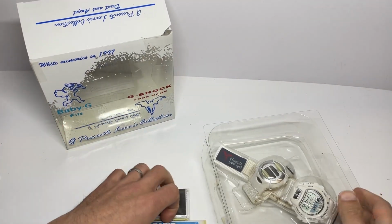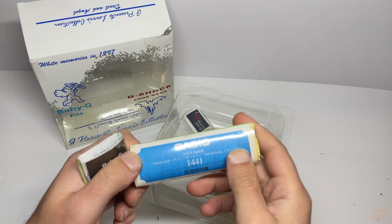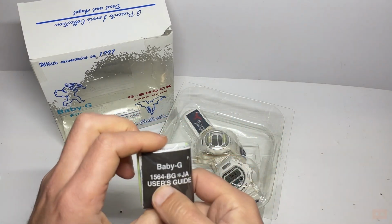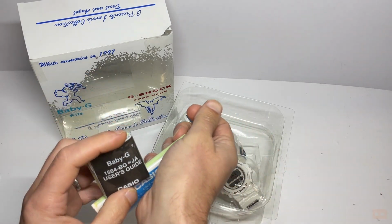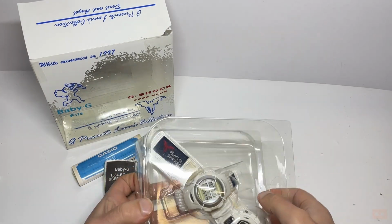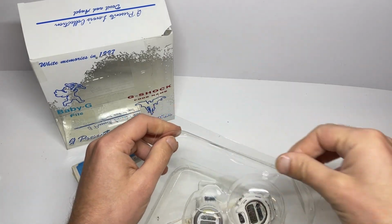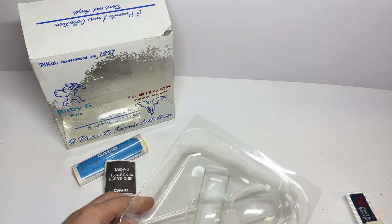And so as you can see, just stored in the back, you've got the code name 1441 manual, and then over here you've got the Baby G 1564BG manual there as well. So they're included for the watches. And then you have the two watches kind of sealed inside here, so just open it up and take the watches out like so.